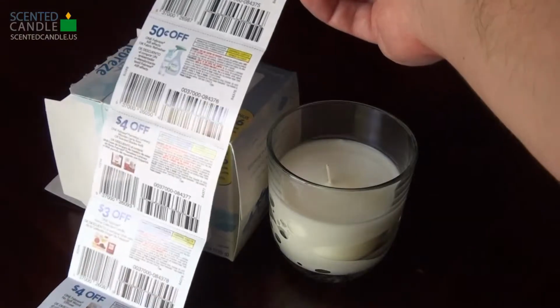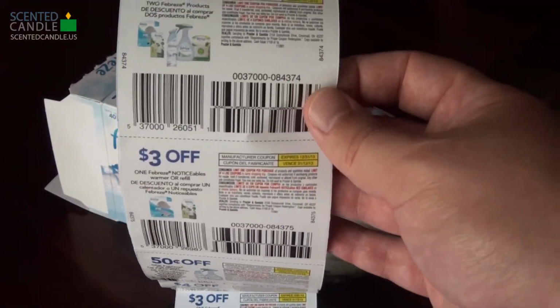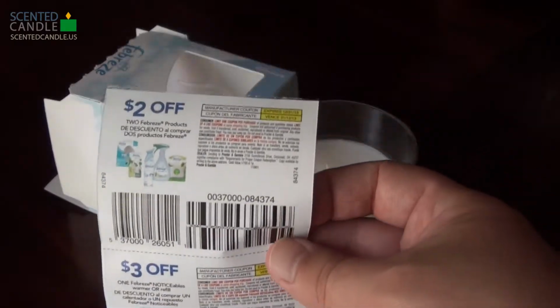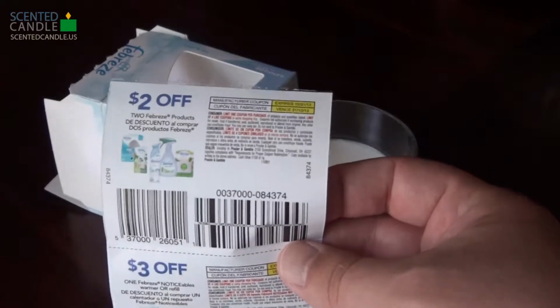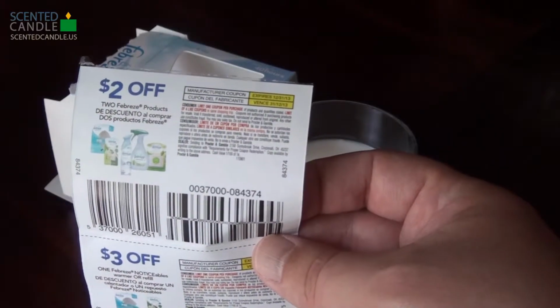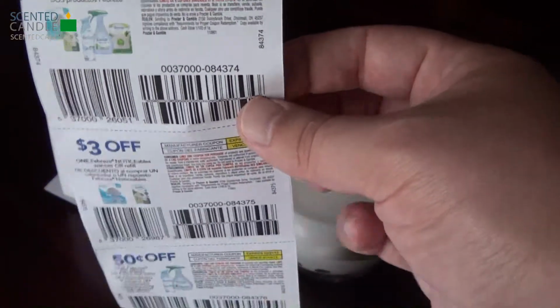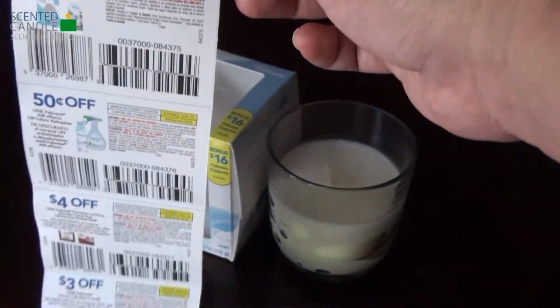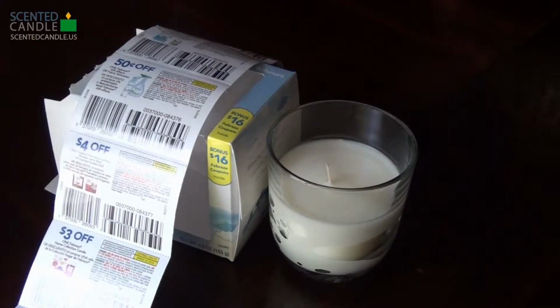You probably wouldn't typically find these just online anywhere. Probably these are exclusive to this particular candle. And just as a side note too, all these coupons expire on December 31st, 2013, and I'm filming this in August 2012, so I got more than a year to go through those coupons.